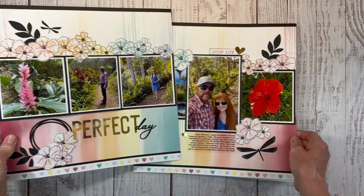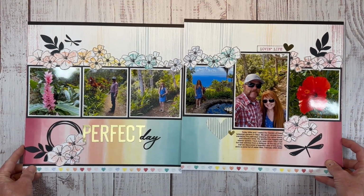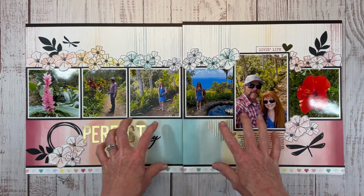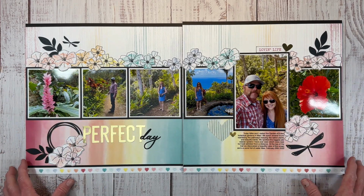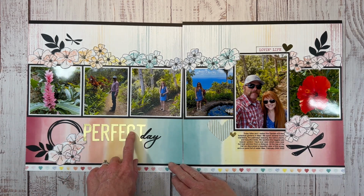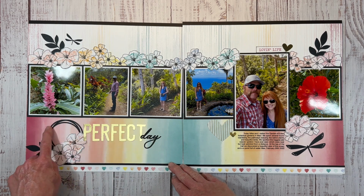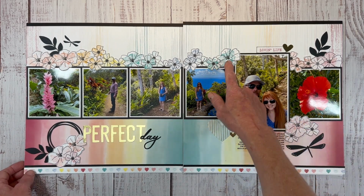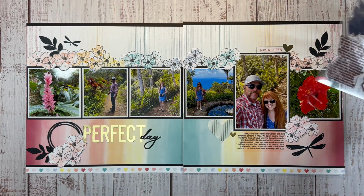And this one was part of the Dreammaker workshop. I actually followed it pretty closely, and I thought this layout was so perfect. We were at a botanical garden in Maui, and I thought the flowers and just the botanical elements were perfect, and it really was a perfect day. So this title is from the sticker sheet, and then the day, and then this little circular element, and the leaves and dragonflies are all from the paperboard die cuts, and then the flowers are just stamped, and this is all part of the workshop, so you can download the guide for free.